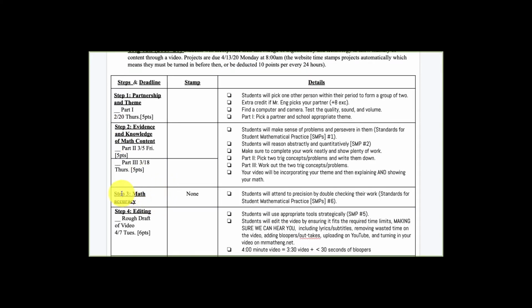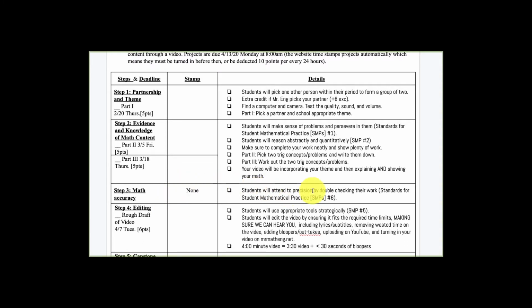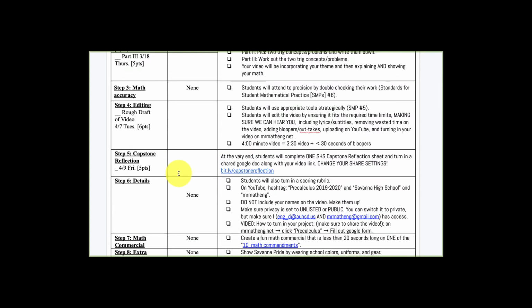All right, so step 3, math accuracy. There is no stamp, but students will attend to precision by double checking the work. Standards for mathematical practice, SMP number 6. So as you're going along, you can ask me for some feedback. I'm never going to tell you that you're correct. I will probably ask you questions about it. Have you double checked your work? Does your partner agree? Can you show checking your answer? Does your problem answer make sense?